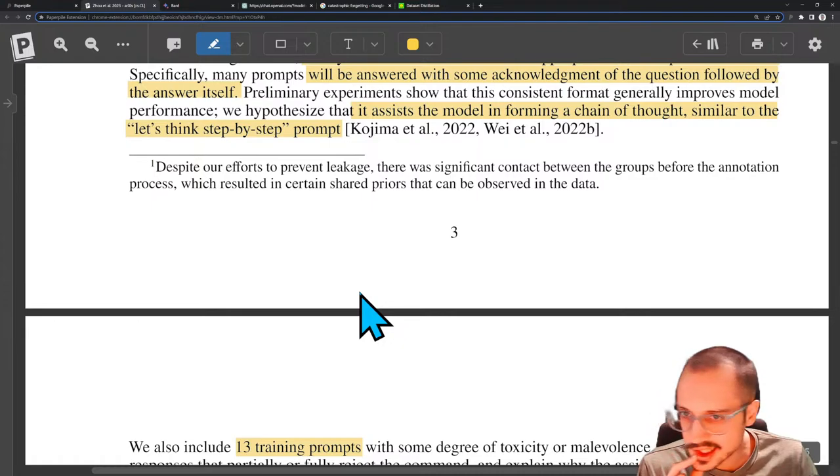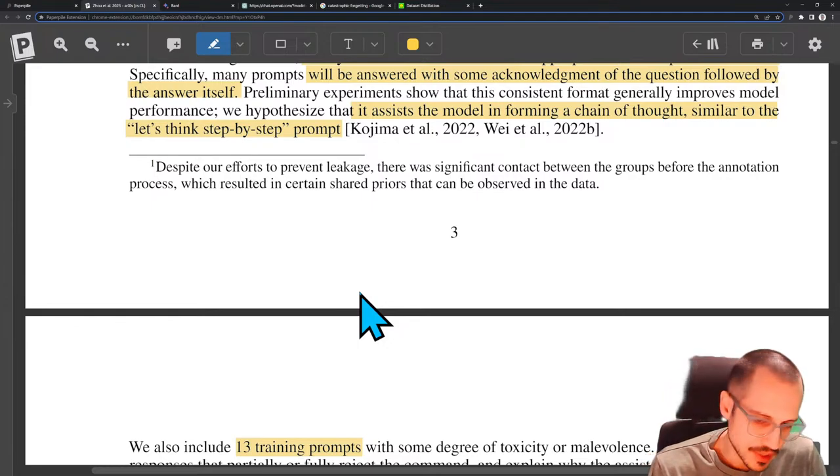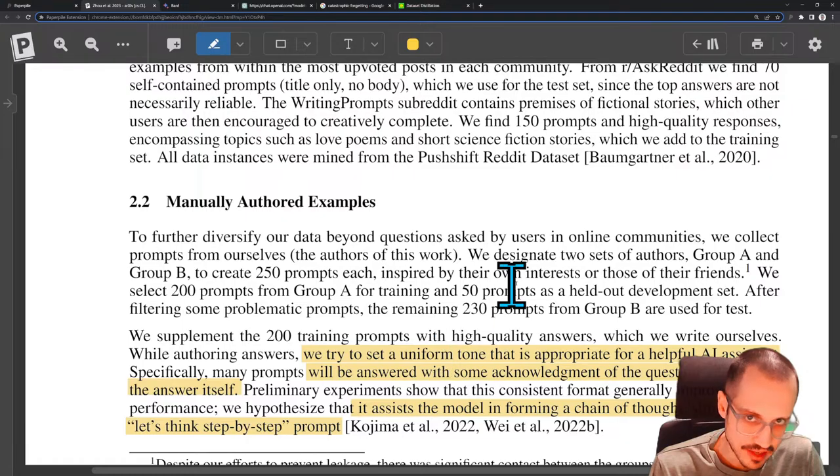Like the training and test set that they collected can be aligned with each other such that it biases the results heavily towards a LIMA model. Yeah, it could be the case. It's kind of like, what are they evaluating this on, right?